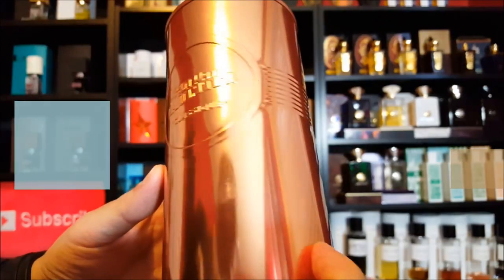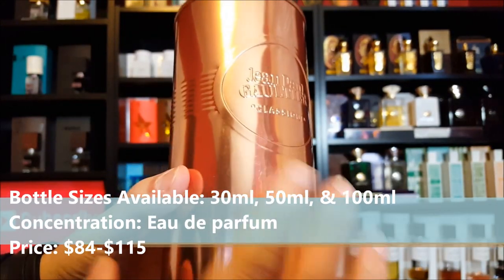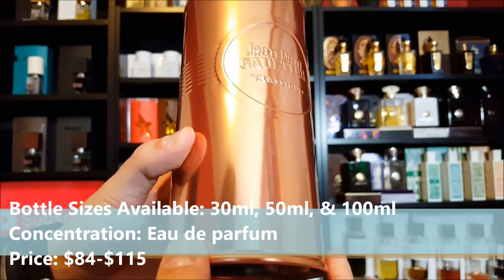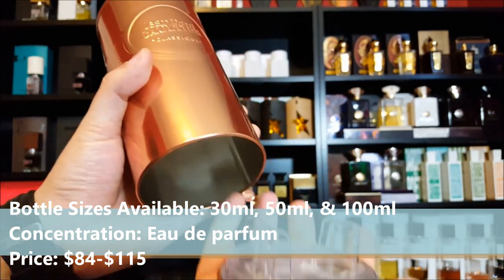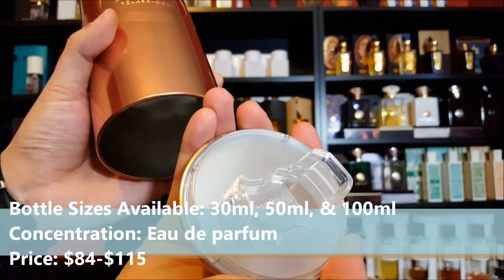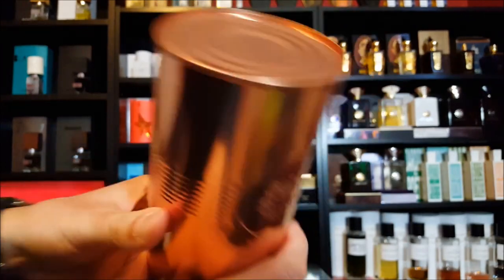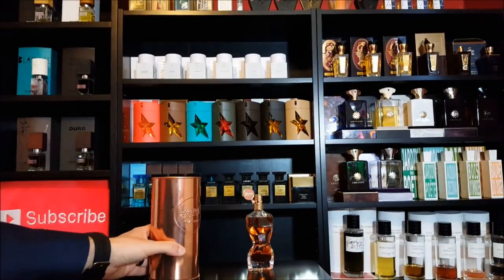But let's start things off by taking a look at the presentation. So here we have the cylindrical container in which the bottle comes, very reminiscent to the male counterpart, but also to the original Classique. It does open up at the bottom here, and it has a nice little podium on which the bottle rests. Nothing going on at the back, and then nothing going on at the top either.